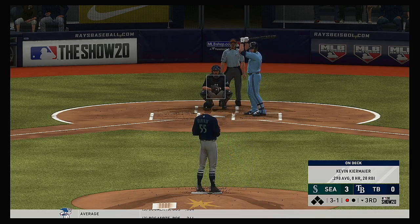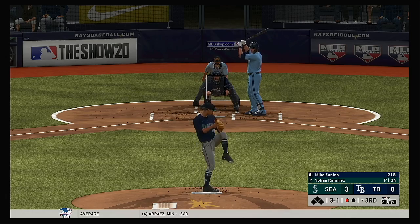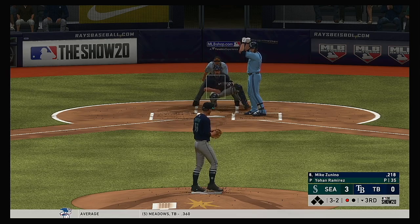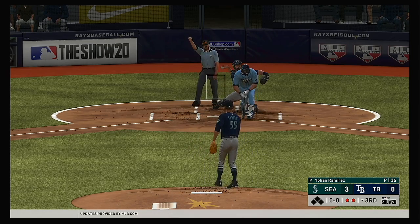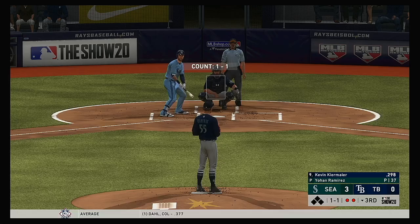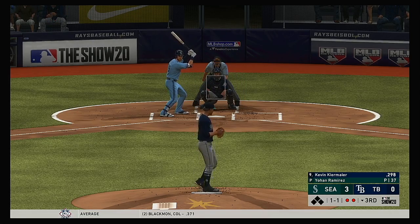He's fallen behind now, 3-1. 3-ball count right now. This looks like the best chance of getting a base runner on so far. Now a fastball gets the upper part of the zone for strike two. And a fastball blew it right by him, and there are two down. So here's Kevin Kiermaier, and he's got that batting lineup near the 300 mark entering play. Here's the 1-1.